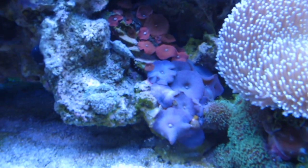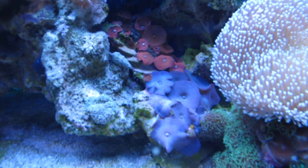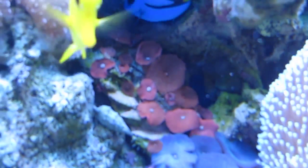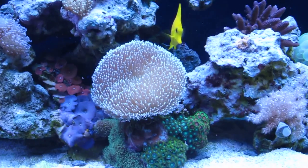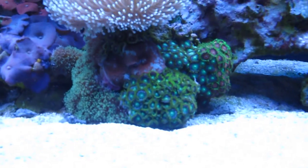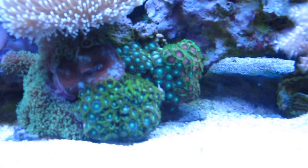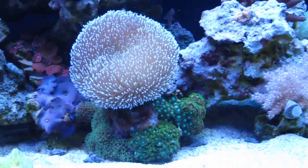There's a grouping of red mushrooms and blue purple mushrooms. I just did some cleaning on the tank, so the reds are kind of closed up, but they normally open up and cover up that whole rock. Another toadstool that's attached to a combo piece that I picked up at a local fish store. They plugged together a bunch of, there's some green star polyps and a bunch of zoanthids and some mushrooms in that toadstool, which looks really cool sitting there.